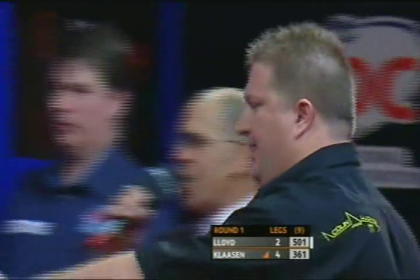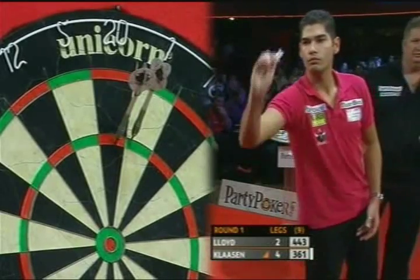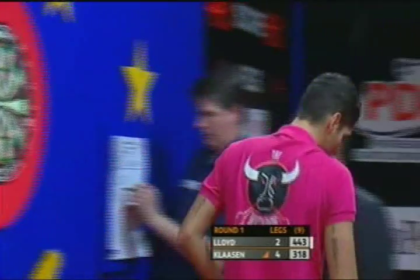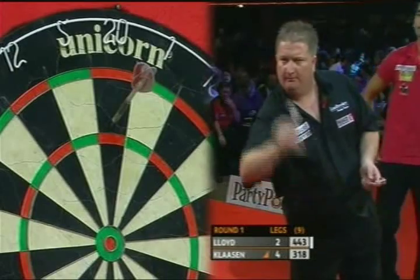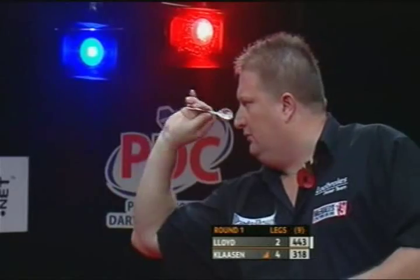It's all about those finishing doubles. With Klaasen, though, you get what it says on the tin. I mean, this is the way he plays. Great entertainer. Sometimes it comes off, sometimes it doesn't. But 2 missed darts already for the match. Doubles definitely his Achilles heel. So Lloyd's got to pounce on that.